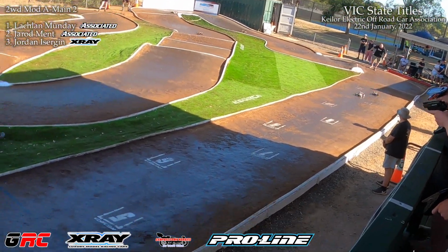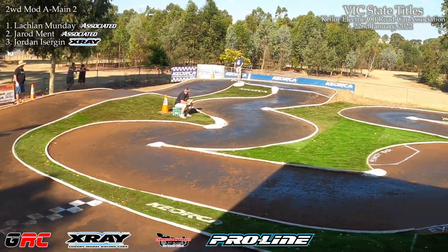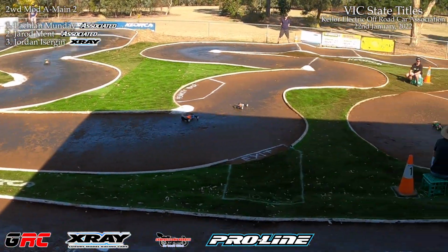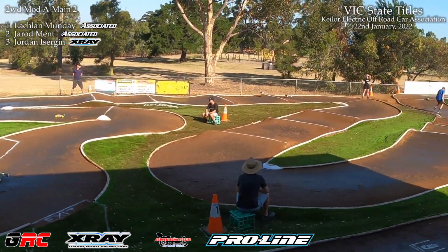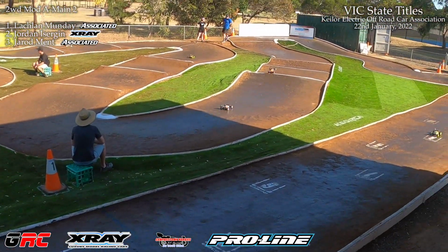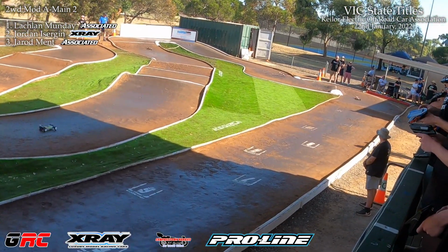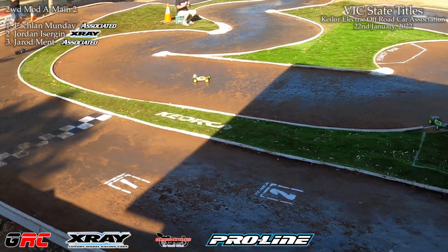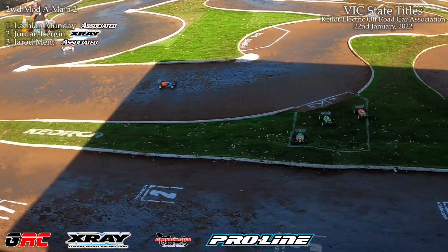Car behind, trying to race the leader. There's the leader. Double, single, triple, oh, front rolls, car behind, leader rolls up. And time, and Simon Healy is done, Lachlan Munday is done, Nathan Healy is done. Jordan went from 8th back to 2nd, Jared Metz.